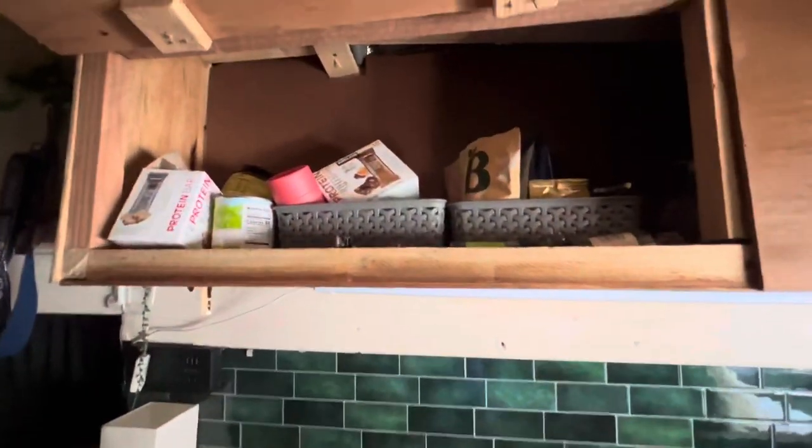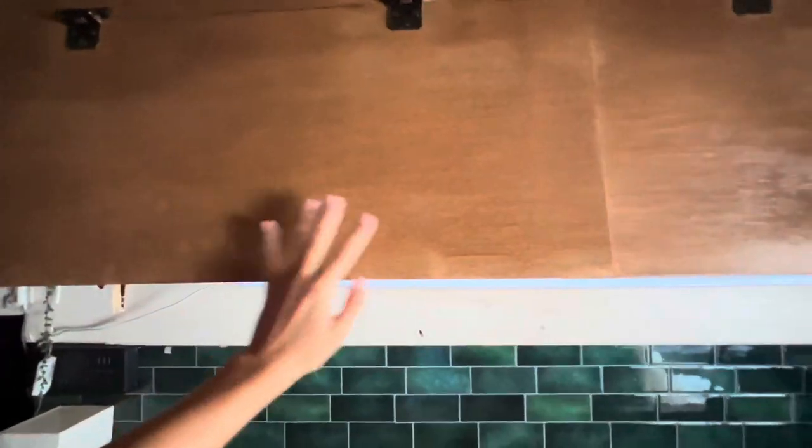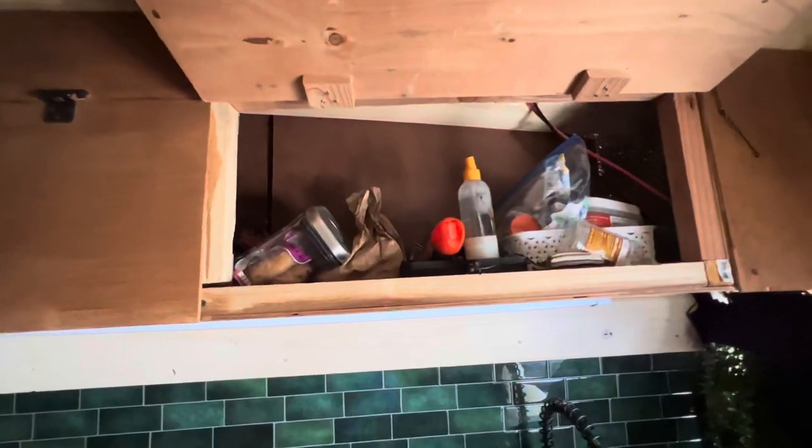We use this if we want to have a meal on the bed. It's like a tray. It was just extra wood that Preston didn't need anymore. And we have a little table that needs to be cleaned. Up here is technically our pantry. We don't have a ton of stuff in it right now, just because we're not technically living in it permanently right now.